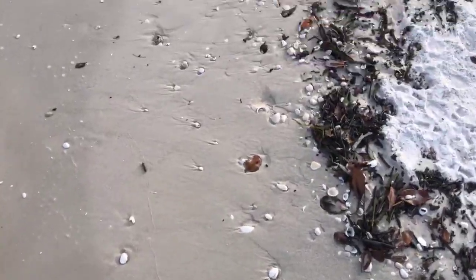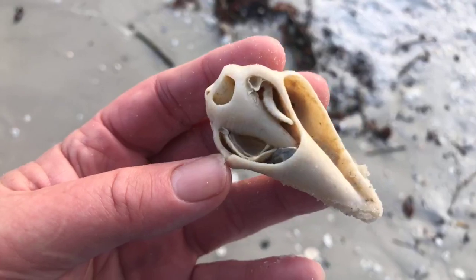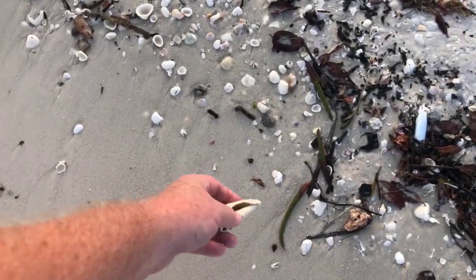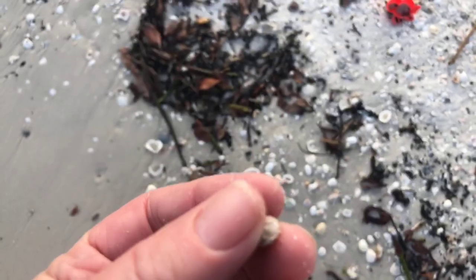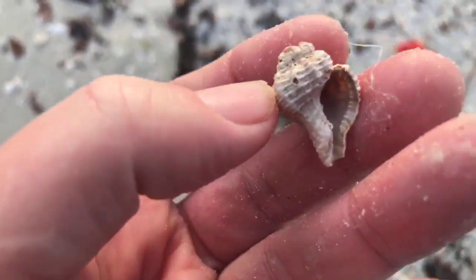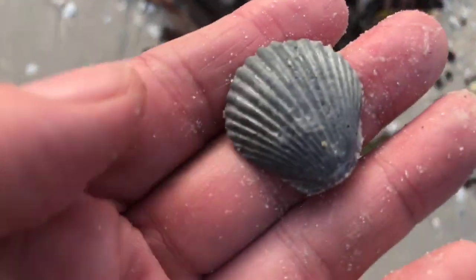What else? There's got to be a little something down here. An old fighting conch. An old worn out fighting conch shell. Not sure what these little guys are. Turbans or something? Little tiny shell. Over here, a little tiny, looks like a murex shell, just a little tiny murex. Very small murex shell. Missing the top of it. Little black scallop shell.